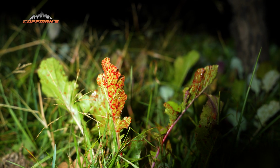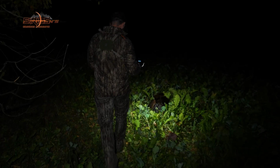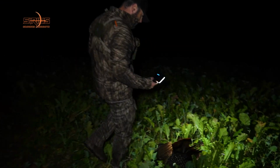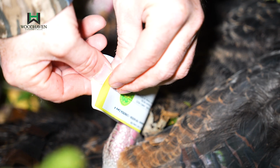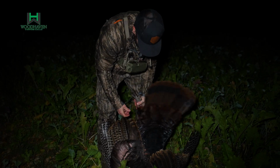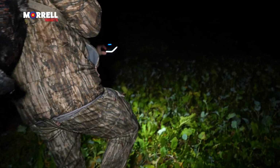That's by the coyote right there. He whipped around and came spraying. Let's go walk over to that coyote. Look at that.